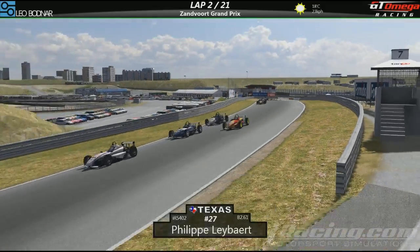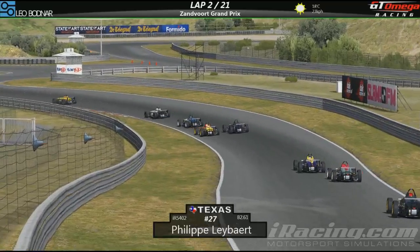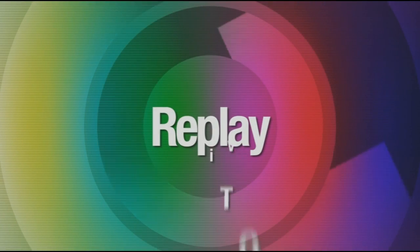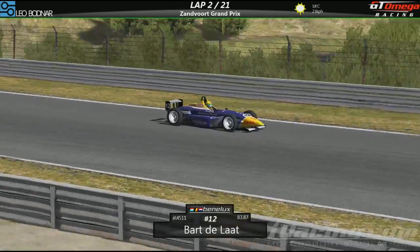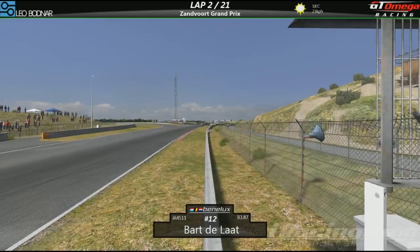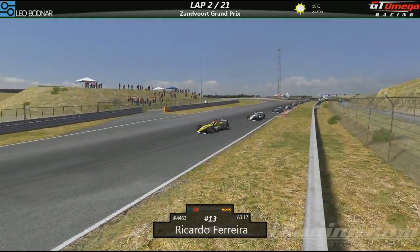But what that has done is let Bart de Laat escape. Yeah, big opportunity now for Bart de Laat to really keep this gap and not let anyone sit in that draft down the main straight. That 6-car group now has been dragged right back into the main pack, and that's a 7-8 car train now leading from 2nd all the way back to 11th position of Paul Clapp.